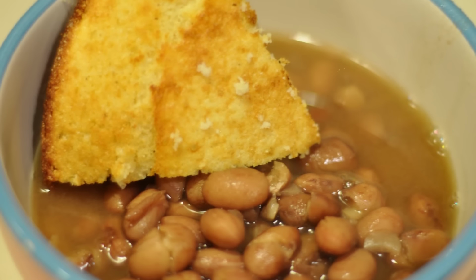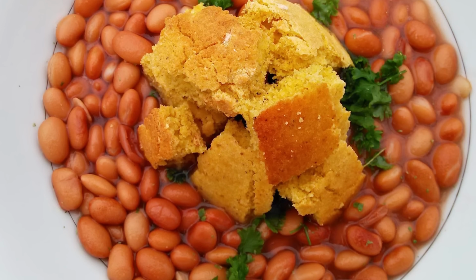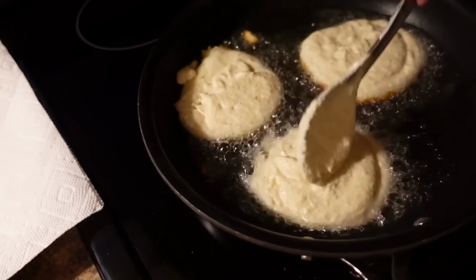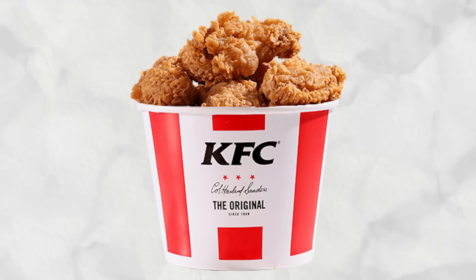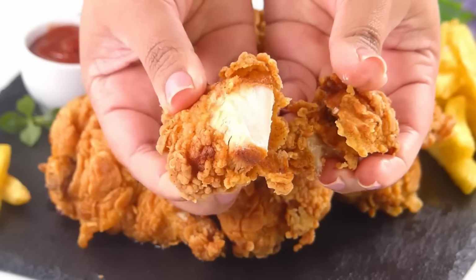Dip it into a bowl of soup or pile on some beans, and suddenly a modest meal feels a little more special. And let's be real, anything fried instantly ups the comforting factor. I mean, just take a look at Kentucky Fried Chicken. Would they be as popular if they were Kentucky boiled chicken? I don't think so.